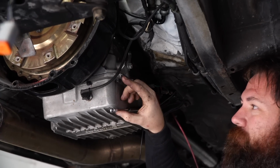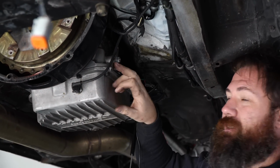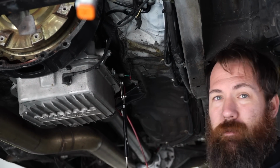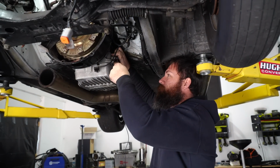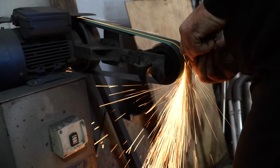So what I'm going to do is actually just trim that out and tidy it up, so that we're not getting an interference there. There's still plenty of material, and this strap is actually 3mm stainless, so there's plenty of material strength there, but we are going to tidy it up a little bit and just make it so that it's not going to bind on the sensor, so we can have it functioning reliably long-term and not damage either the sensor or the shifter.